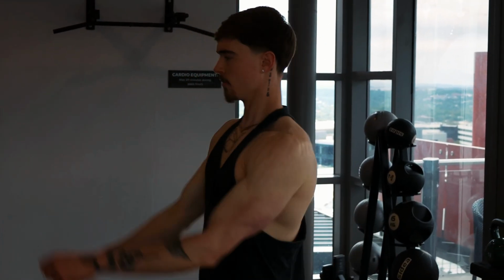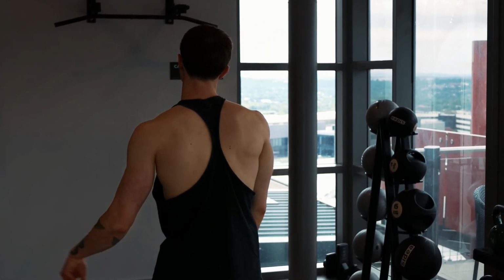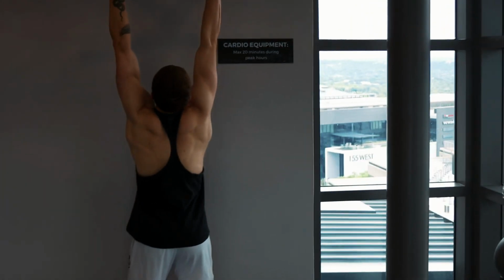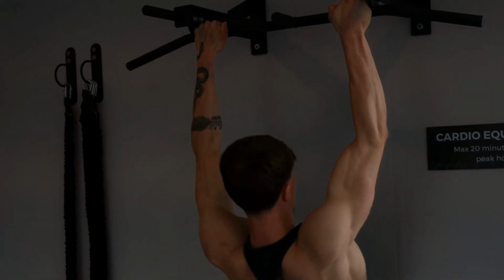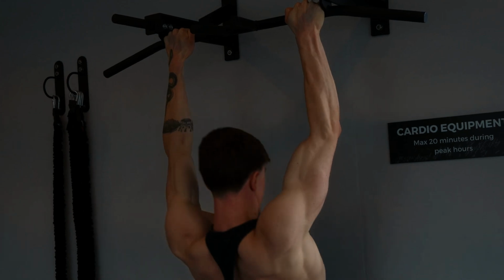Then we move into some rotational movements to really warm up that shoulder joint. And I like coupling that with something called scapular pull-ups, where you just really warm up the scapula, the shoulder joints, just making sure to avoid injuries and be properly warm.